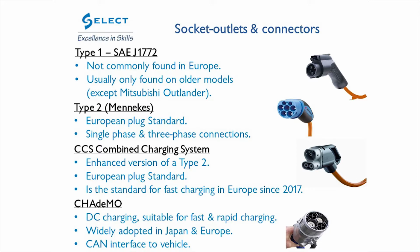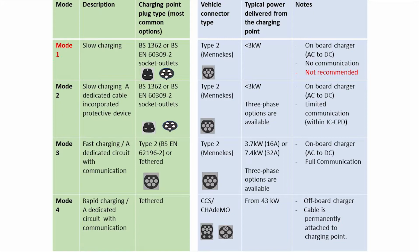The Type 4, sometimes called the CHAdeMO connector, which basically means charge on the move connector, operates exclusively with DC. It can be used for fast charging. It can be used to charge electric vehicle models such as the Nissan Leaf, Nissan e-NV200 and the Mitsubishi Outlander and many others. Now this table summarises the most common types of vehicle connectors, charging plug types and the different modes which we discussed earlier.